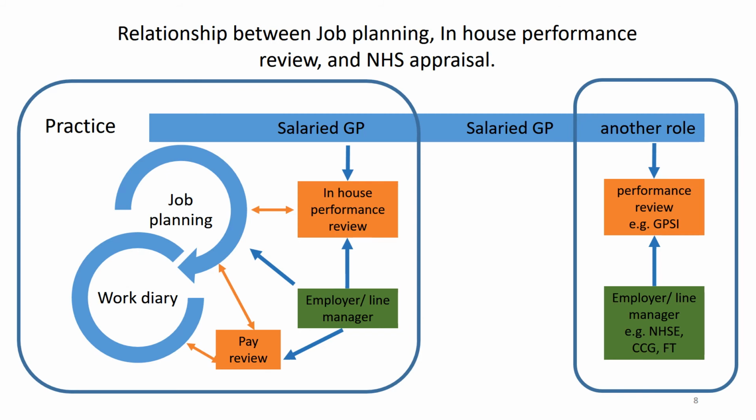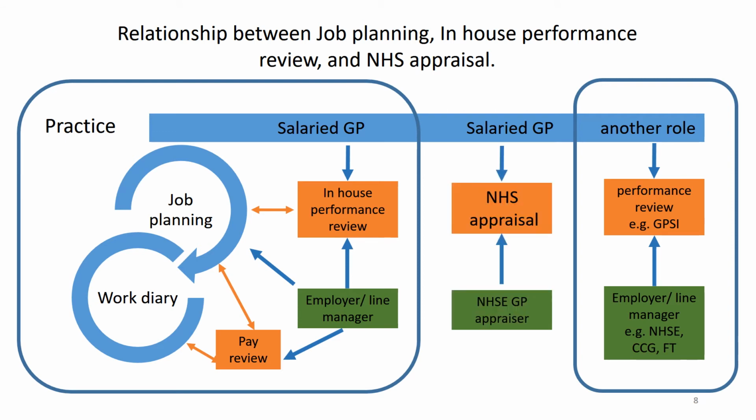If we look at a salaried GP who may have a role outside the practice, we can see on the left hand side here the box that ties together job planning, in-house performance review by the line manager and pay review, and then on the right hand side the review in his role outside the practice. And these are tied together of course by the NHS appraisal, which occurs outside the practice and takes on board documentation from both of the reviews that occur for the salaried GP within these other organisations.